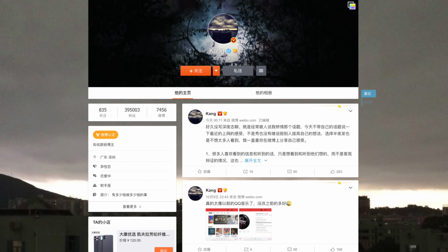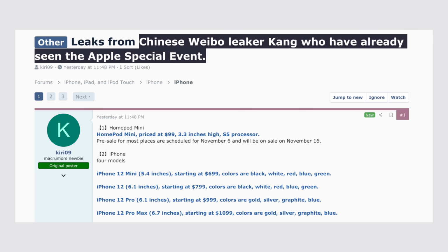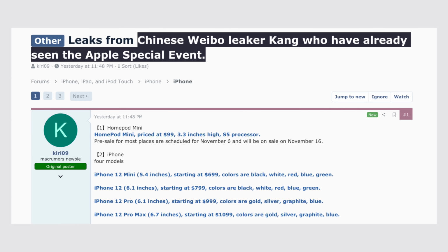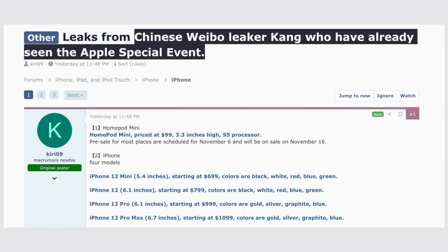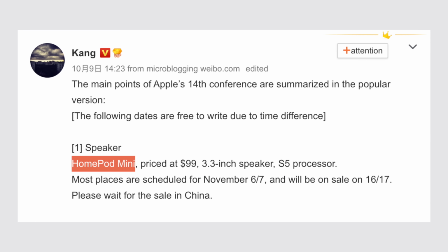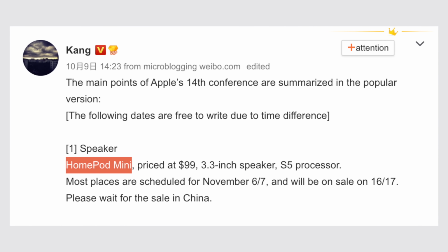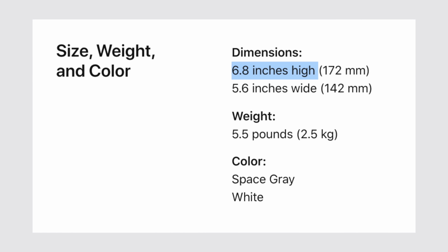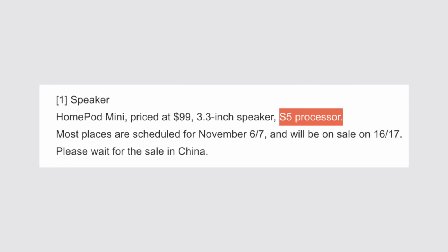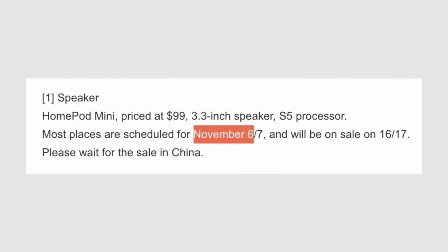Kang is a Chinese leaker who uses Weibo, and apparently he somehow gained access to Apple's pre-recorded video for their October event, so let's get started with the HomePod Mini. Kang says it's getting announced next week, and it's basically gonna be 3.3 inches tall, over 2 times shorter than the regular HomePod, which is 7 inches tall. It's gonna come with the same chip as the Apple Watch SE, and orders are gonna begin on November 6th.